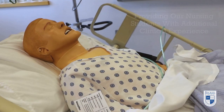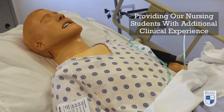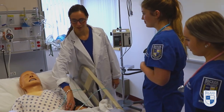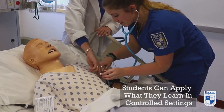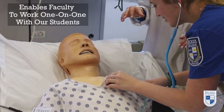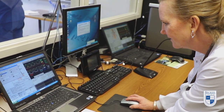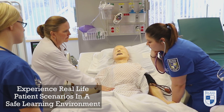We use the sim lab to give nursing students additional clinical experience. It enables us to take what we learn in the classroom, apply it in a controlled setting so that we know what to do, how to respond to a real live patient. It enables us to work one-on-one more with our students. We also have built-in scenarios that are in the sim itself that can show different patients in different settings.